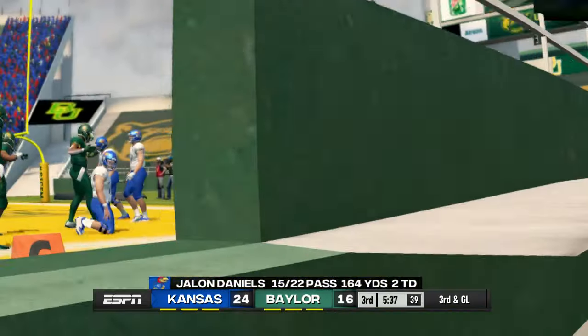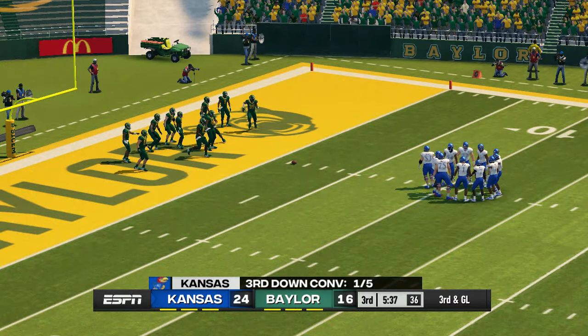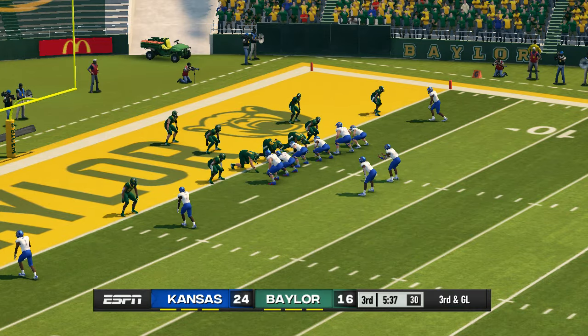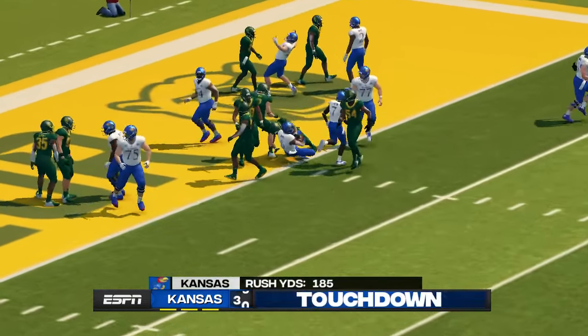When you feel pressure like that, the worst thing you want to do is just throw the ball into coverage. He got away with one right there. He's very fortunate. Next time, he should just throw it away out of bounds. This is where the defense makes a name for themselves. It's third down and goal from the 1. Touchdown, Kansas!